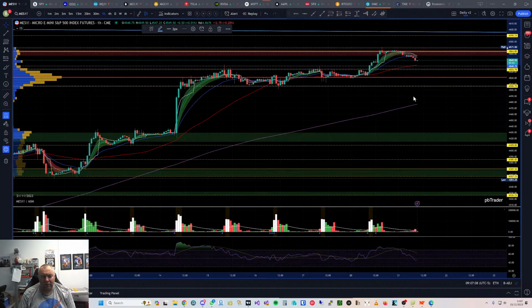So just to recap the MES. We've got a high risk rejection at 45.64. Even higher risk rejection at the bottom of that supply zone, this red zone, and that's at the 45.60 area. But I'll keep an eye on that. It's below all the moving averages, so potentially we're looking for a bit of a pullback and continuation of the down. We're not in a downtrend.